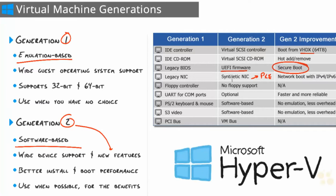Generation 1 machines support the synthetic NIC, but if you want to do any form of PXE booting, then you have to use the slower emulated legacy network adapter. And there's many other benefits that Gen 2 machines bring to the table. The bottom line is you'll want to use Generation 2 wherever possible. About the only reason you would use Generation 1 today is if you need to support an older operating system.